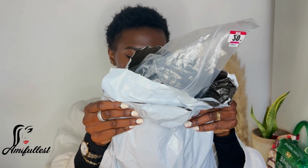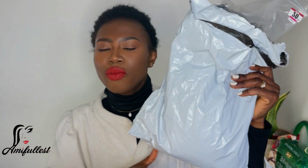So the wig came with this bag. It was delivered by PostNL, normal delivery. Delivery was very, very fast, 15 days. I think I got it in 10 days. It was very fast. When you open the wig, it comes with this plastic, as you guys can see. It's written here, 20 inches, 180 density.